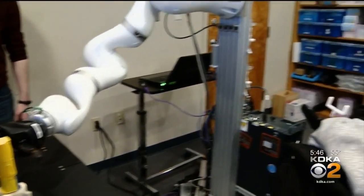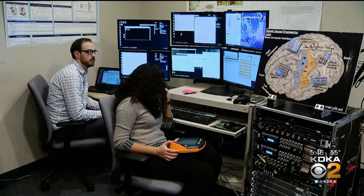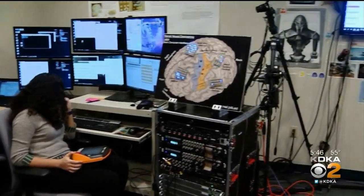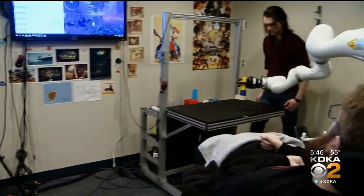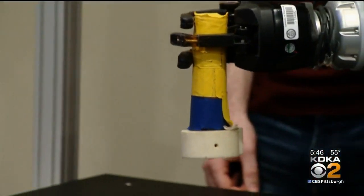We have some good data to show that when he can feel objects, he's able to work with these objects, manipulate them, move them better than he can without it. With the research team, he has been traveling to neuroscience meetings to demonstrate. He gets questions like, what does it feel like? Would you use it at home? Is it hard? Do you like it? What it feels like is complicated. I would definitely use it at home. It's not hard. It's pretty fun most of the time.